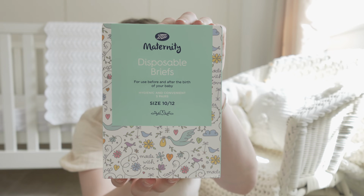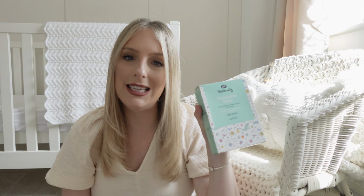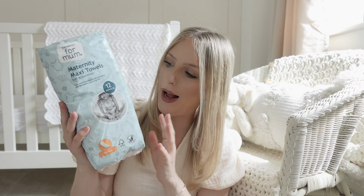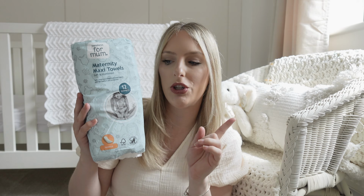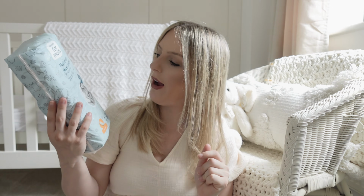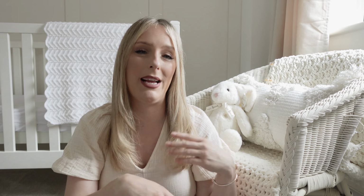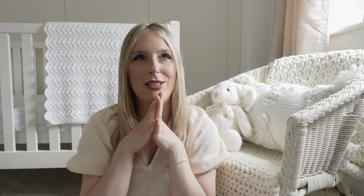On the same lines, this time around I bought some disposable briefs, again from Boots, and they're easy to use, hygienic, convenient, and obviously they're disposable. And with that, I've got some maternity maxi pads. Now again, I was not prepared for how much I would need these postpartum after giving birth, and you literally just grab one of these, pop it into the disposable briefs, and Bob's your uncle. Now, I know some people like to use nappies, which already have a pad inside. Again, you just use it and then dispose of it when you're done. For me personally, I just like the fact that the disposable briefs are really stretchy, they're really comfortable, and I can just replace the pad when I want to, rather than having the nappies on. I don't know, just something about the nappies didn't make me want to use them as much. So for me personally, the disposable briefs and the maxi pads worked a treat last time.